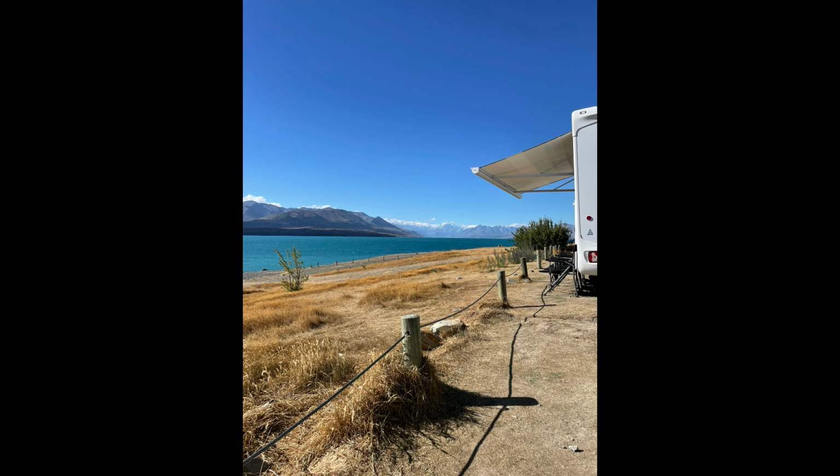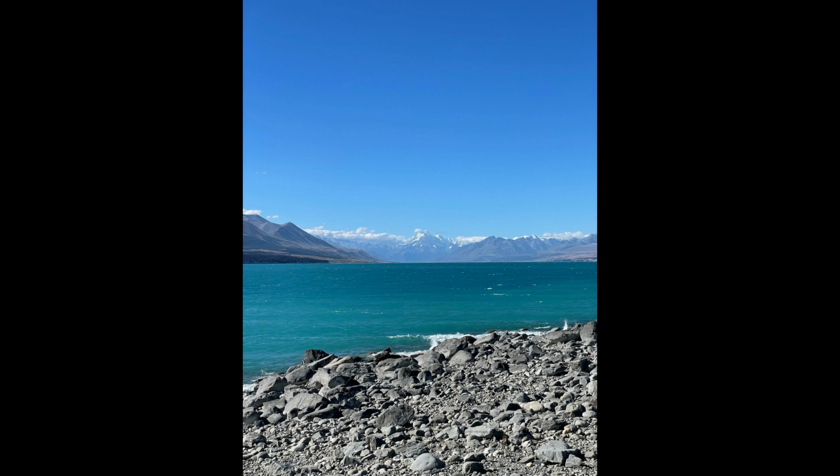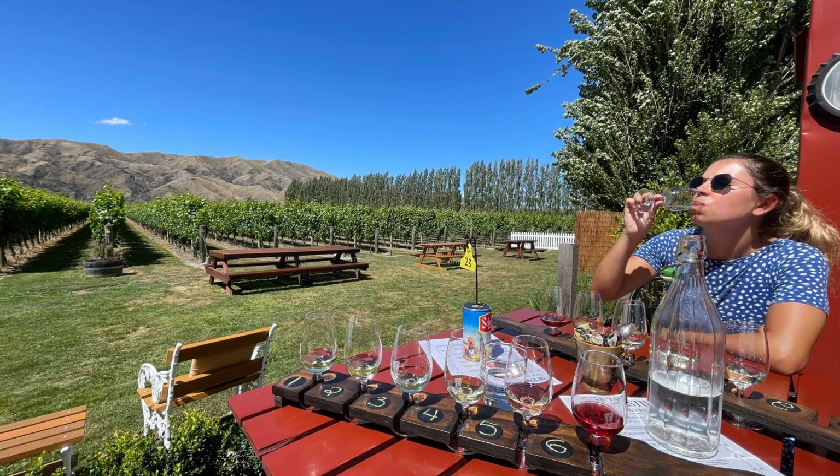Yeah. So then we arrived at this lake, which we were recommended by friends to stay at. Yep. And you can see Hooker Valley's kind of in the distance. But that is Mount Cook. Mount Cook, yeah. Mount Cook in the distance there that you can see. And that is Pukaki. Yeah. And then we, Lake Pukaki.